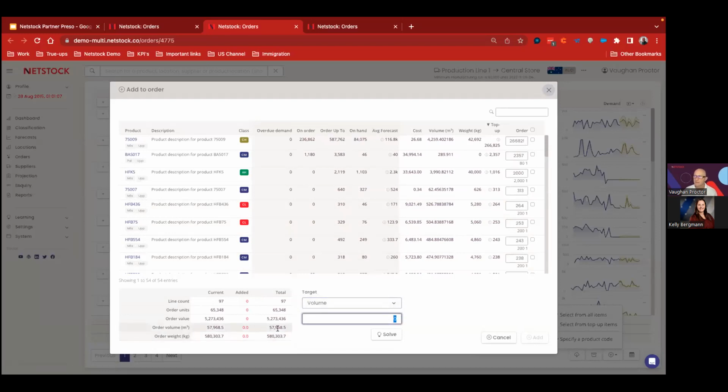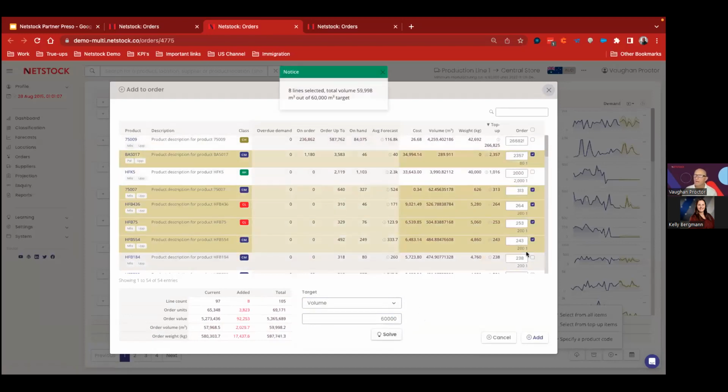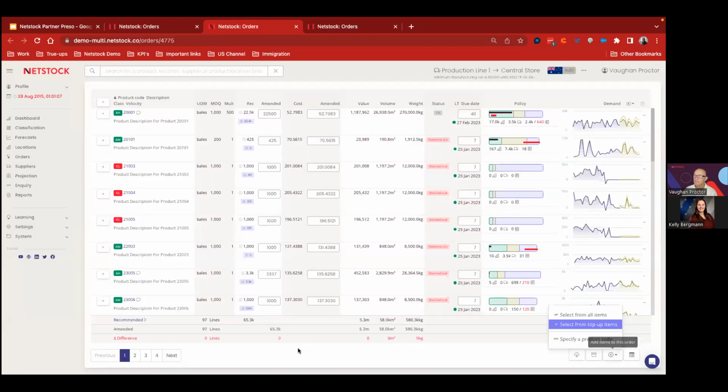So we've got 57,000, nearly 58,000 cubic meters over there. And let's say we wanted to get to, I don't know, 60,000. We can solve, and it'll automatically pull items out of that list to get as close as it can to that 60. You can see they were at 59,998.2. Now we have an order that's optimized for a container load, taking pack sizes and minimum order quantities and all that type of stuff into consideration. We can add those items, and now we have an optimized order that we can send back to Sage 100, and then obviously go through your usual workflow, send it off to the supplier.